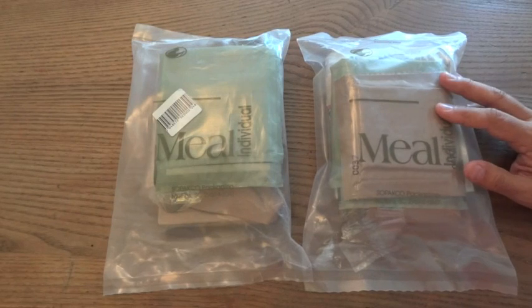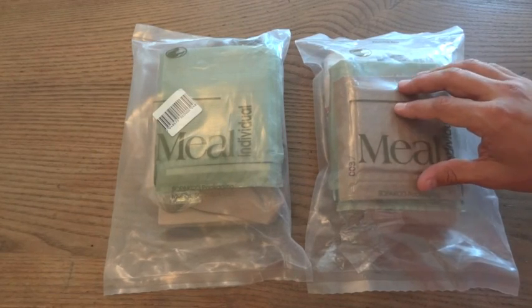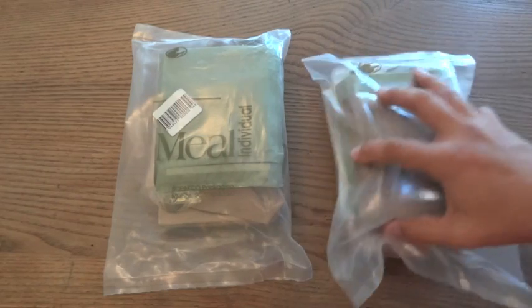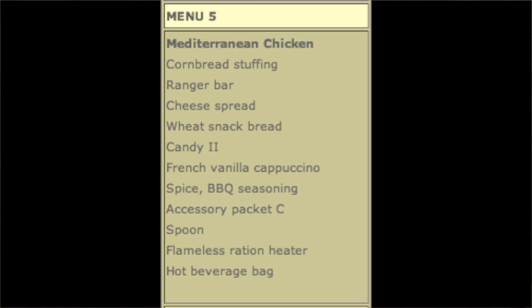The reason I wanted to make a comparison of these is because genuine MREs are pretty standardized. If you go to MREinfo.com, you can find the menus, and this menu, chicken with tomatoes and feta, also known as Mediterranean chicken, was introduced in 2010, which is what both of these are from. So if you were to get a genuine MRE, menu number 5 from 2010, it would always have pretty much the exact same stuff in it. The candy 2 component could have some variety. I think it would be either M&Ms, peanut M&Ms, or peanut butter M&Ms, but everything else is pretty specific.